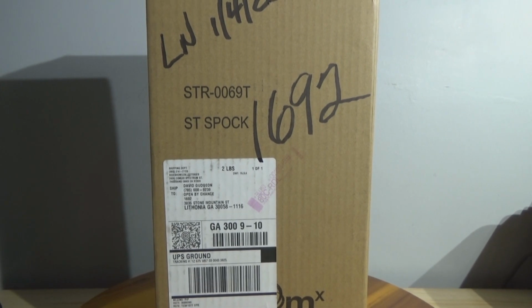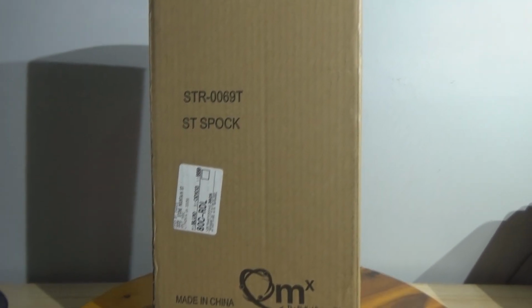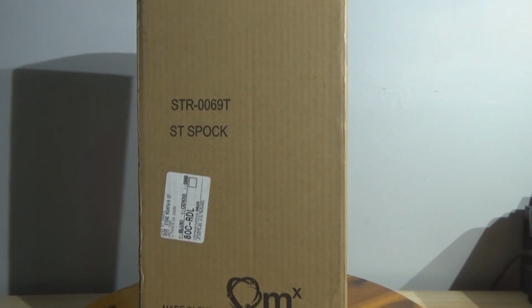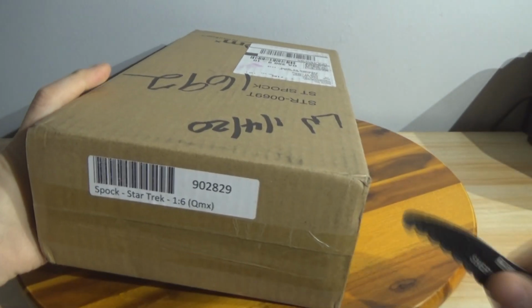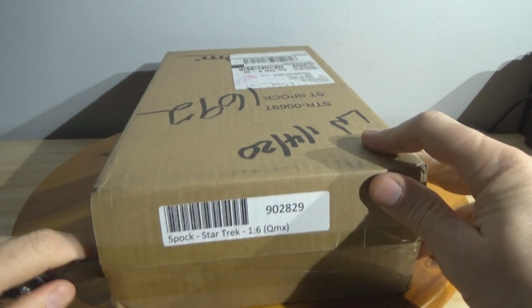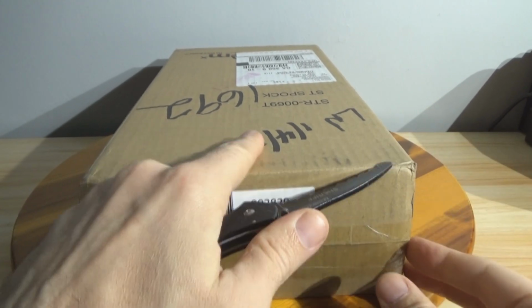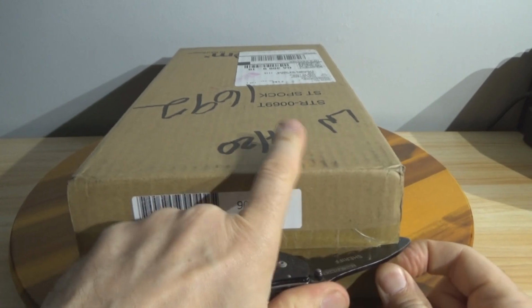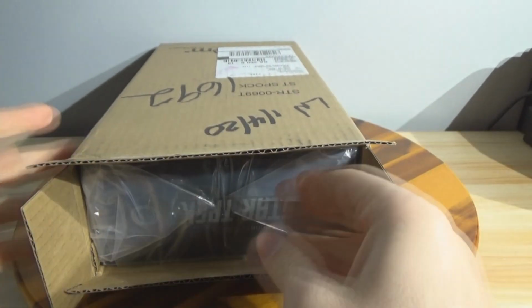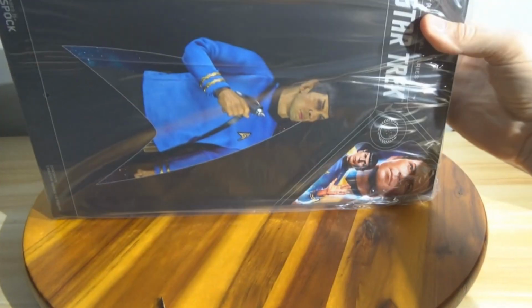This is actually the QMX Stuff of Dreams collection, and it says that on the box. The Stuff of Dreams. 1/6 scale Mr. Spock, and I've been waiting on this for a while. I have a couple of 1/6 scale QMX Star Trek pieces in the museum, but I do not have Mr. Spock. And as you can see, this one is completely factory sealed. I'm only just now opening this up for the purpose of doing this unboxing.